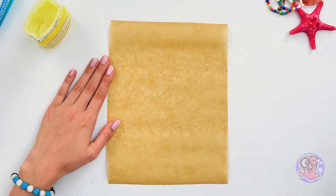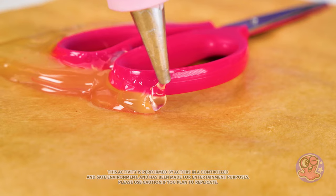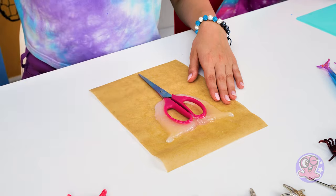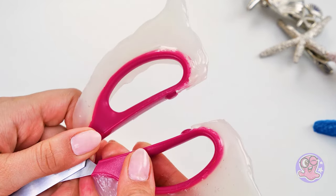Vaseline will keep the scissors from sticking to the parchment because I'll work with a glue gun. Don't use it without adult supervision, friends. And just like that, the handle of the scissors takes the shape of a fin. I've seen a lot of things in my life, but I'm definitely seeing this for the first time. Don't forget to cut the glue right here so that the scissors could open.